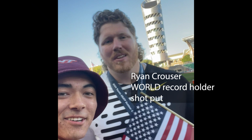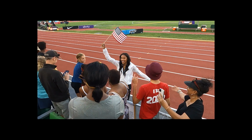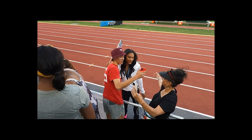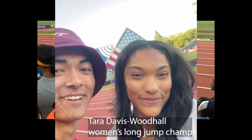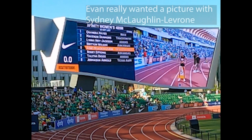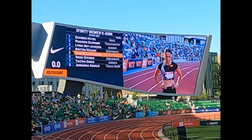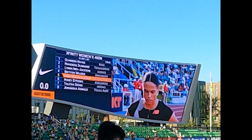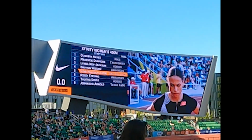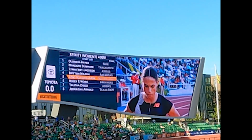Today in lane 7, representing Nike, Ryan Crouser. She's your world record holder in the 400 hurdles, an Olympic and World Championship gold medalist in both the 400 hurdles and the 4x4. She's got a lifetime best in this event of 49.51, number 8 U.S. all time. Representing New Balance, this is Sydney McLaughlin.